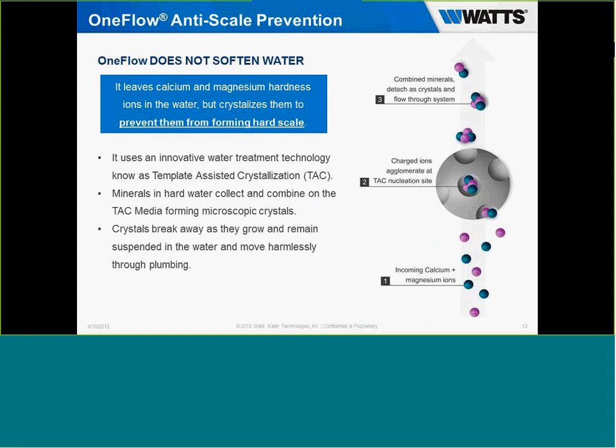We also have media that's proprietary in what's called OneFlow. And I want to start out by saying OneFlow will not soften your water. Instead, we use some innovative technology known as template-assisted crystallization, or TAC. And basically what happens with the system, as your hard water minerals come in contact with the media, which is your calcium, magnesium, they're attracted to the OneFlow media. Now, in the media, you see like these little dimples like a golf ball, but there's thousands of them on the surface of the media.